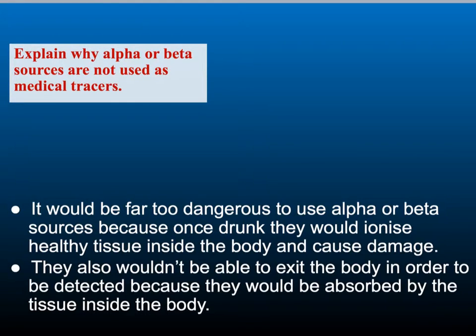Medical tracers can't use alpha or beta sources. It would be far too dangerous to use alpha or beta sources because once drunk, they would ionize healthy tissue inside the body and cause damage. They also wouldn't be able to exit the body in order to be detected because they would be absorbed by the tissue inside the body, so they would never reach the sensor.